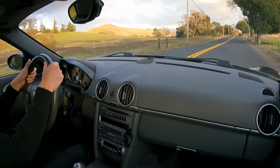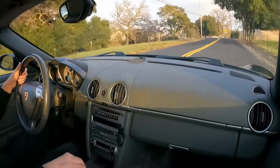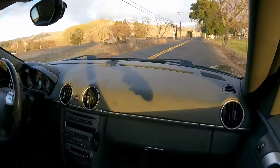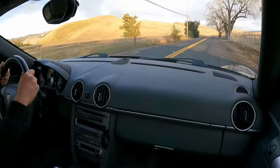Wow. Once the 3.4 gets up to 4,000 or 5,000 RPMs, that's when it really starts to rip. We're going to take this car to a straightaway soon. It's actually very hard for me to get this car over 5,000 on a back road. It just picks up speed so quickly.